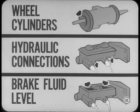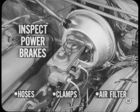Hydraulic system inspections should include wheel cylinders for leakage, hydraulic hoses and connections for damage or leakage, and master cylinder fluid level. There are a few items I'd like to add before we get off the subject of brakes. On cars that are equipped with power brakes, inspect the vacuum hoses and the hose clamps. Make sure the air filter isn't clogged.